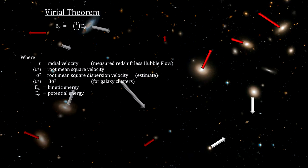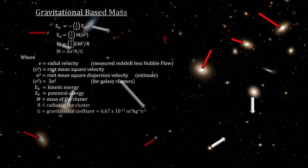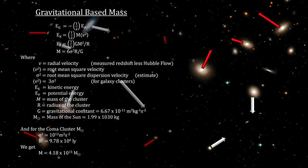This galaxy motion gives us the kinetic energy for the cluster. Zwicky used the well-understood virial theorem that has the kinetic energy of a system equal to 1/2 its gravitational potential energy. This allows us to solve for the mass of the cluster. This is the mass as measured by its gravitational effects.